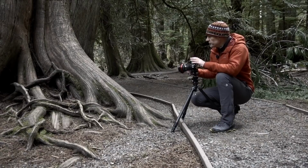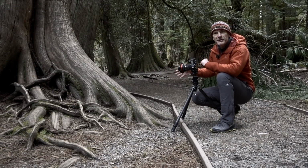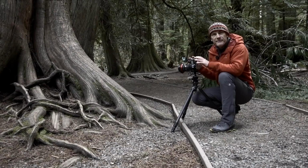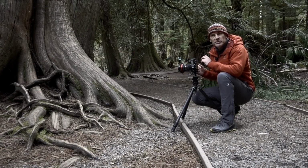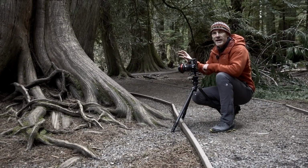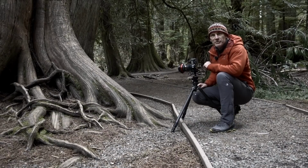Okay, now I absolutely love the graphic nature of these roots here. They just come sweeping down off this western red cedar. So I'm going to really try and emphasize those roots by getting in close with a super wide angle lens, in this case a 14 to 24, and I've racked it right out to 14 millimeters. The only problem with doing that is you'll be able to see a lot more in the background than perhaps you want to show in your final photograph.